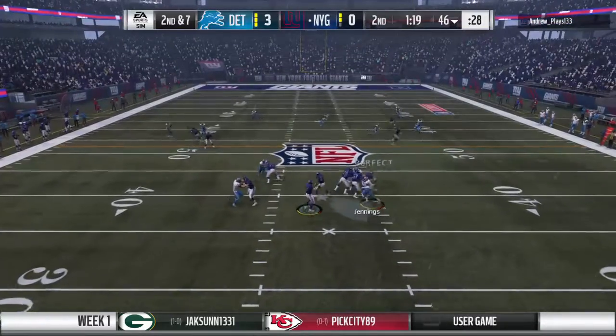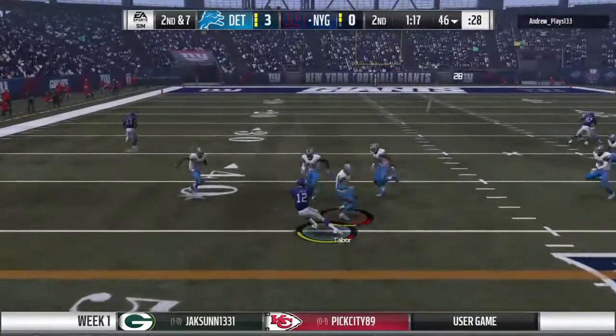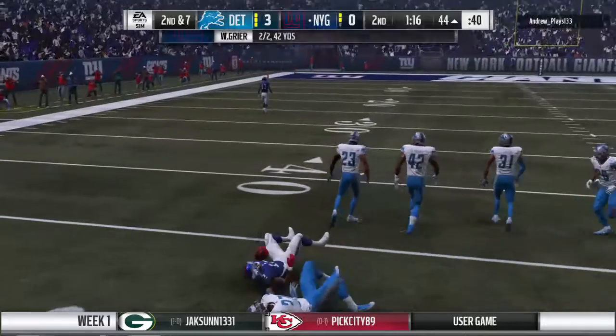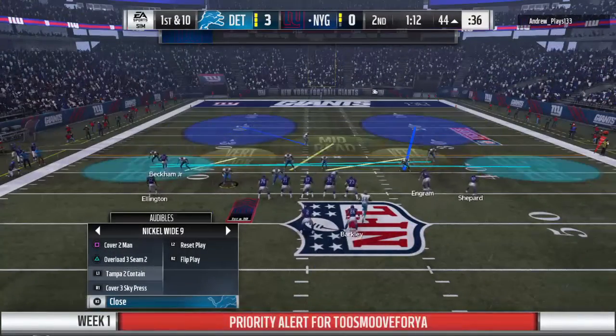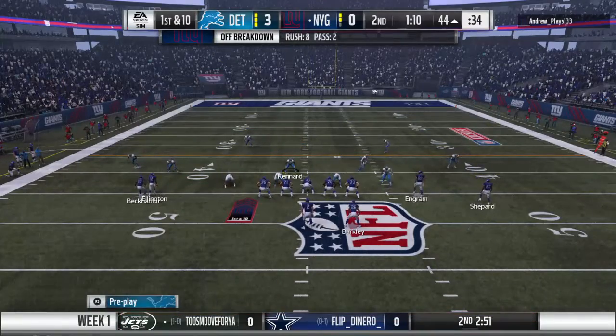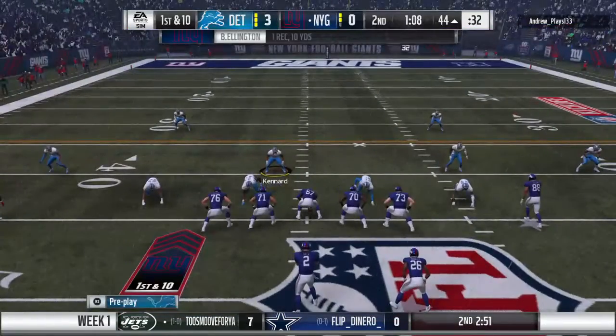Now back to throw. He gets this one to Bruce Ellington. And taking it across midfield and inside the 45. He's got his first catch here before halftime, and it goes for a first down.